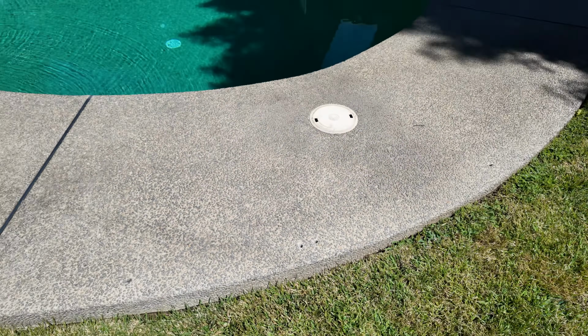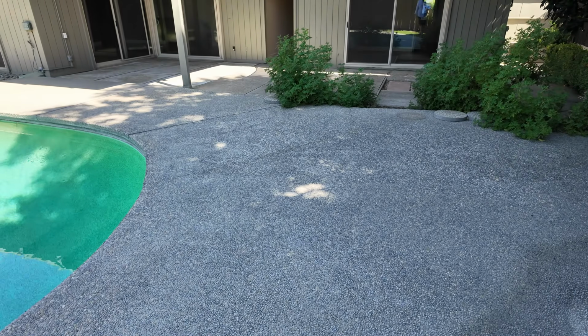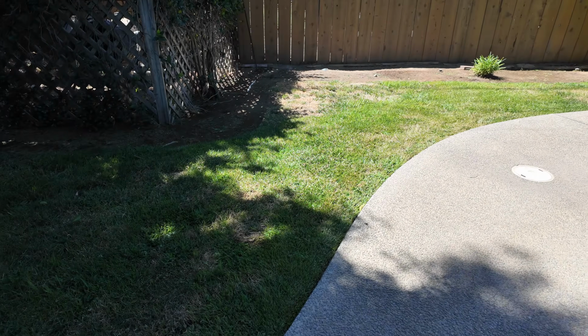There is probably a gate, or I'm wondering if there was a diving board here before. There could have been a diving board. I don't know, it doesn't look overly deep, so maybe not. Maybe that was just for a gate. Yeah, that was probably for a gate.